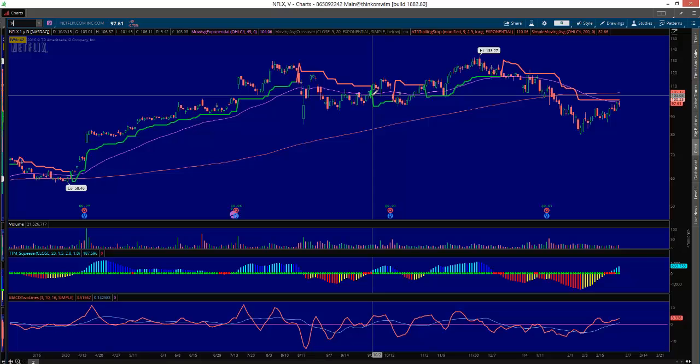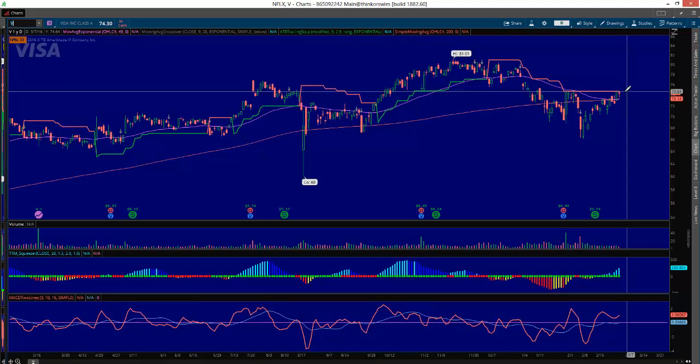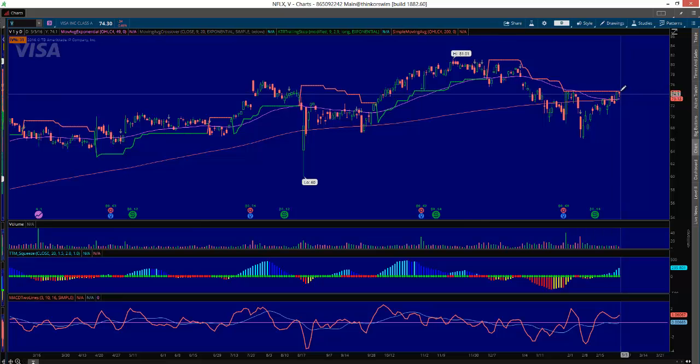Alright, the next one is Visa. I'm watching this one to crack over 75. Sort of like Netflix, but a little bit different. Banged its head right here, pulled back, banging its head again. So here's the deal. Over 75, I like it long. If she pulls, I need to see it get back under the 200-day before I mess with it on the short side. Long side, give me over 75.